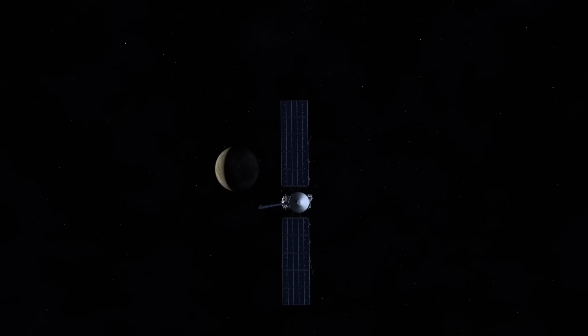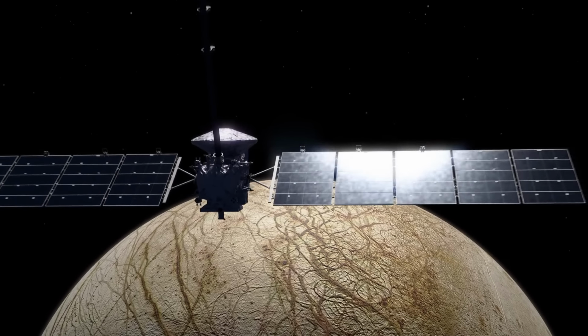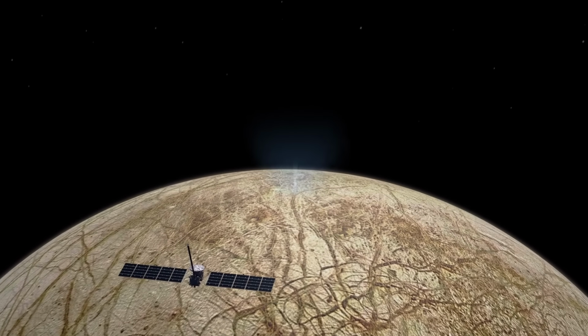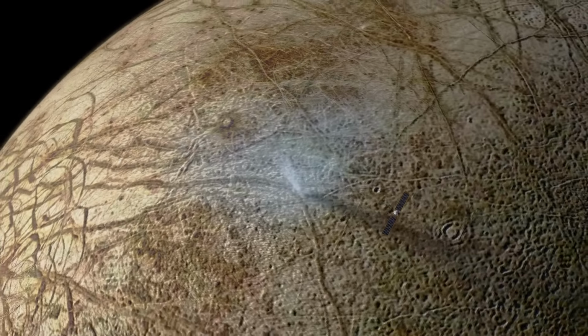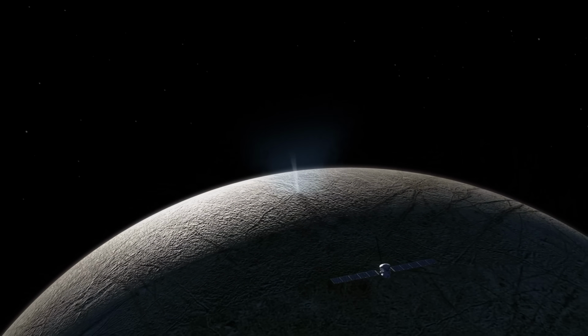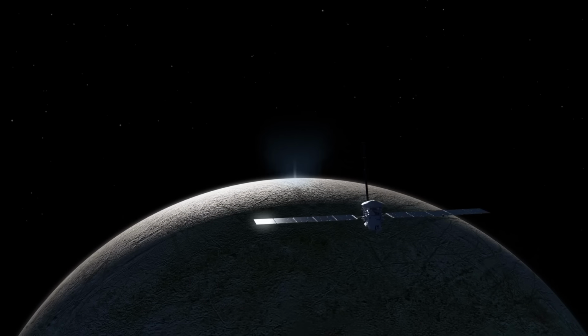But before you get too excited, I really need to set some expectations here. Yes, this is the most advanced spacecraft ever sent this far into space. Yes, Europa is one of the places where we should be looking for potential life beyond Earth. But this spacecraft, for all its capabilities, its primary mission is to find out more about Europa. And that means more than potential indications that there's something alive there.